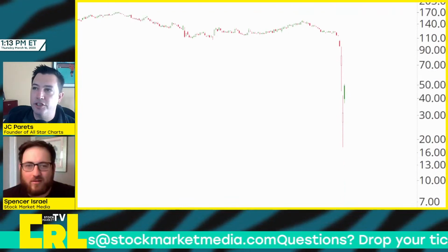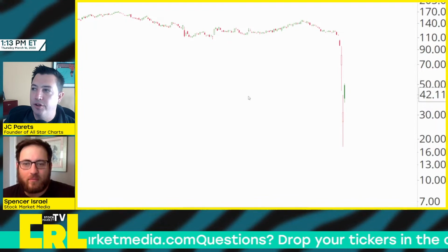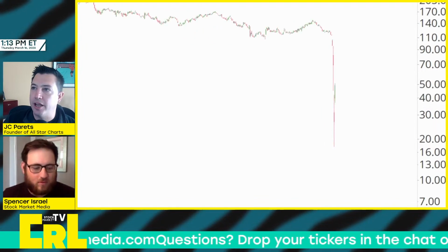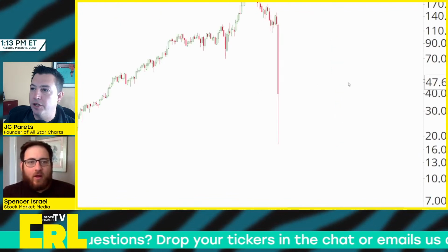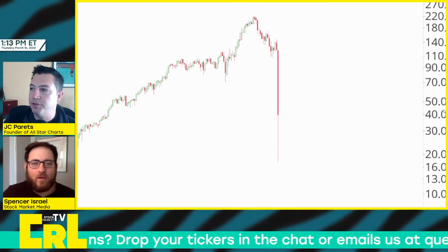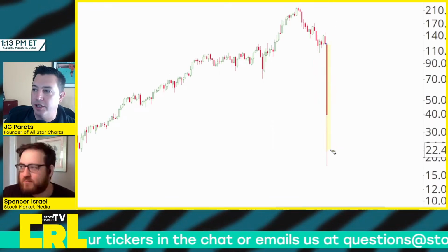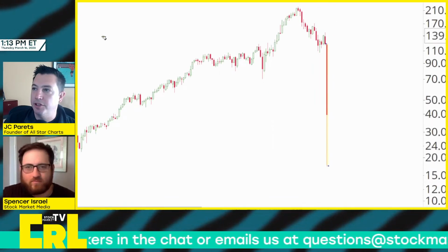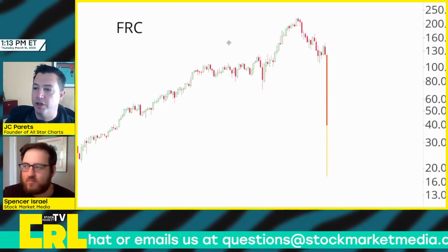Yeah, in situations like this, what we really want to do is zoom out. So if you want to take a look here, we can change this to a monthly chart, which gives us an opportunity to zoom out. Now remember, this is a monthly chart, so this is an incomplete candlestick. Let's label this properly, like responsible technicians, FRC. Everybody knows what we're looking at.